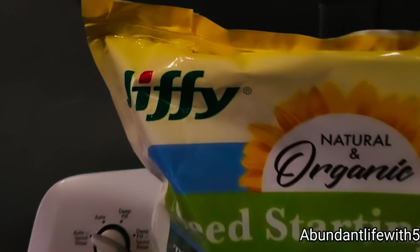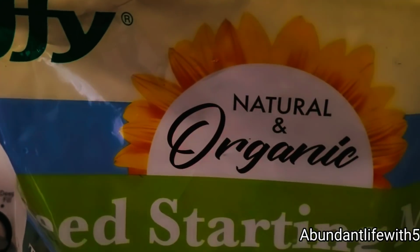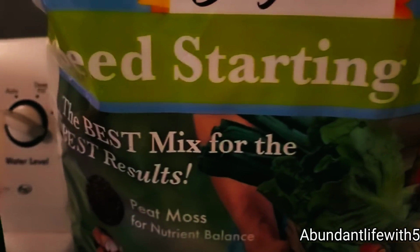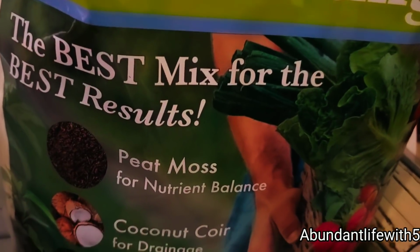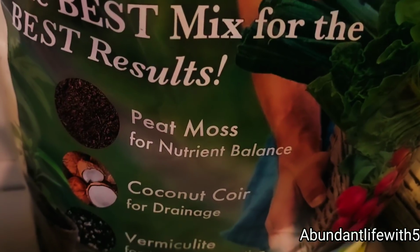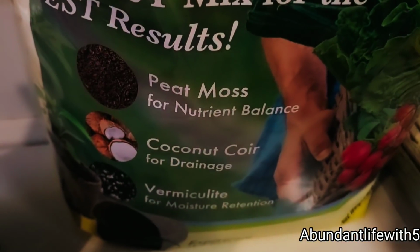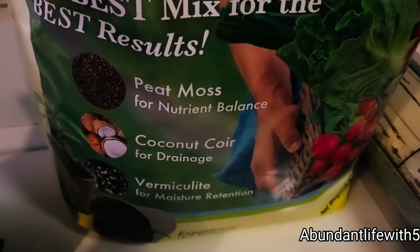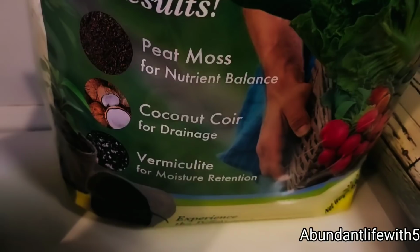And I'm very excited about this Jiffy's natural and organic sea star mix. It has peat moss in it for balancing nutrients, and it also has coconut coir in it, which is the best for drainage, and vermiculite in it for moisture retention. So I'm really excited about that. That was like four and change or five and change.